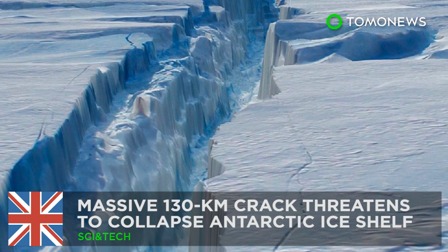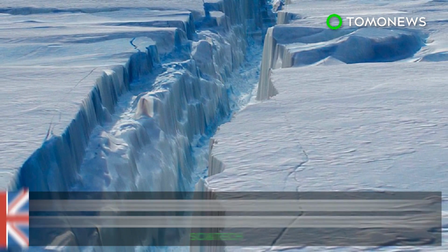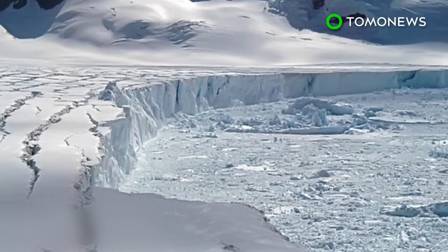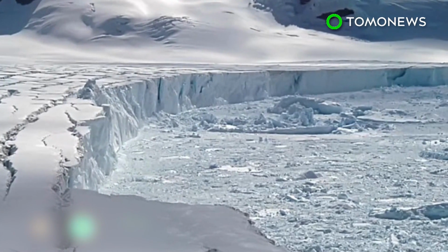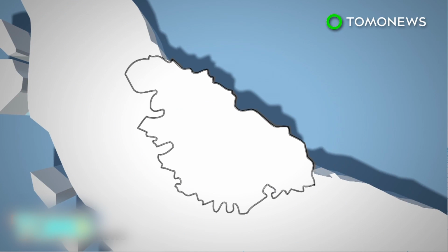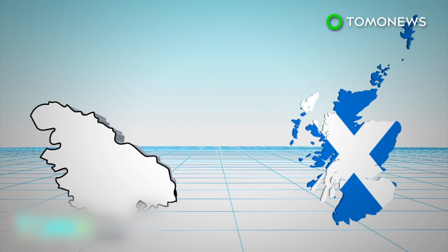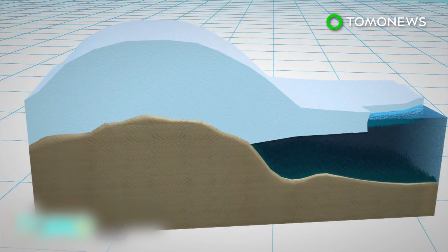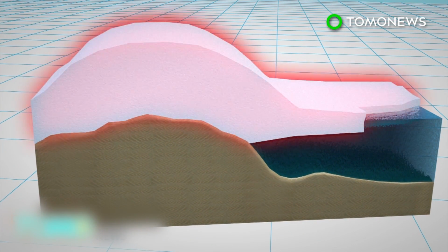Climate change is real. Huge crack threatens Antarctic ice shelf. The effects of global warming have reached even the coldest corners of the world, and now threaten to collapse Antarctica's fourth largest ice shelf. The Larsen C ice shelf sits on the northernmost part of the Antarctic Peninsula and is slightly smaller than Scotland. The entire area consists of a thick sheet of ice that extends from ice caps on land and floats over deep ocean waters.